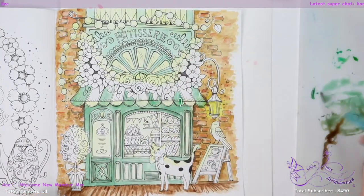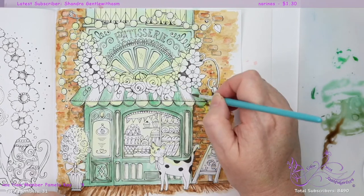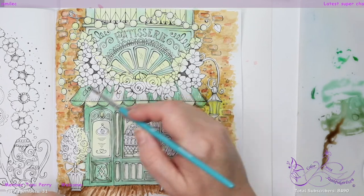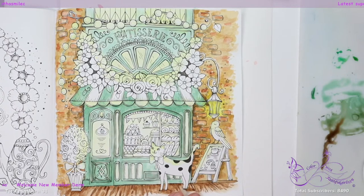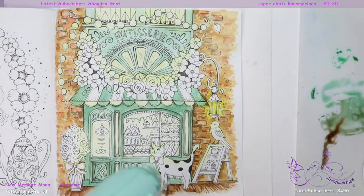Who's already doing this book? Who's working on it or has worked in it? Are you planning on doing the whole book? I'm curious. What? An egg in their shop? I don't know. One of the artists has already put hers up. I saw it this morning.